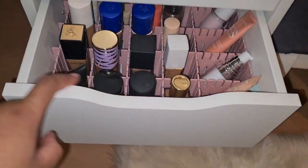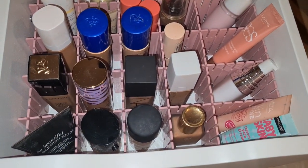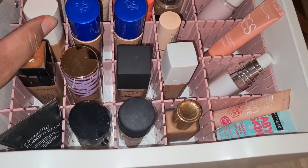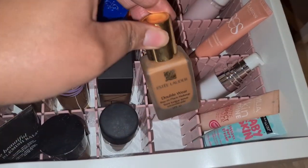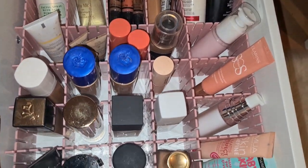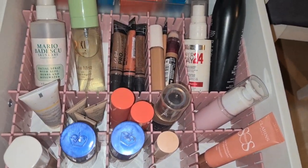So the third one is the foundation drawer, which I love again. Some of my favorites: Fenty Beauty, Giorgio Armani Luminous Silk, Estee Lauder Double Wear. I've got quite a few, but they're my favorites at the moment. What else? Oh, for drugstore, Maybelline 24 Hour Classic. Can't go wrong. I've got some setting sprays there.